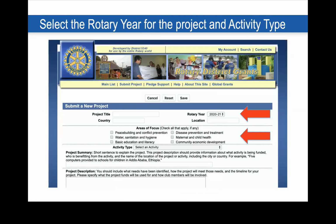You will enter your project title, select the correct Rotary year, 2021 is where we are now. If your project is taking place here in the US, it would be a USA country project and you can enter the location, perhaps San Diego. Some district grants take place in foreign countries and we'd like you to enter that information and be specific about the location if you can.